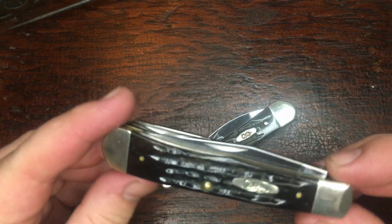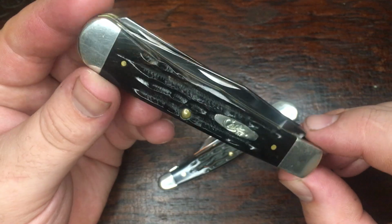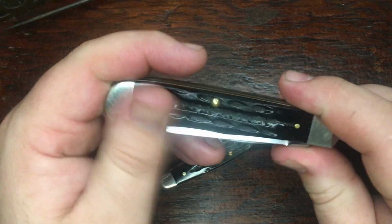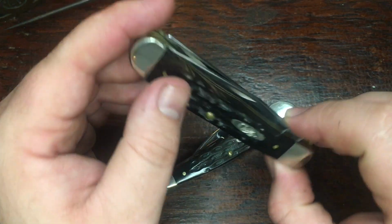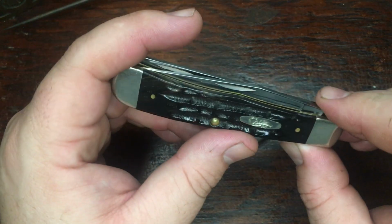Now I will carry these. These aren't just ones that I keep sitting on the desk, because I think that over time these handles will kind of wear down and they'll probably even be prettier than they are now. And so sometimes if we're going to church or we're just going to go out to eat, something like that, I'll put a knife like this in my pocket.